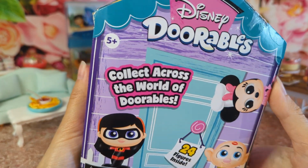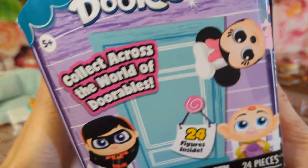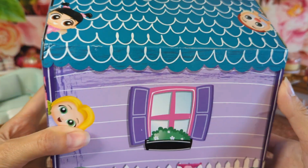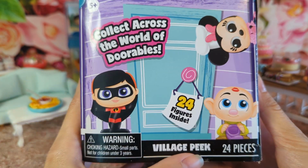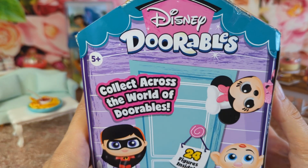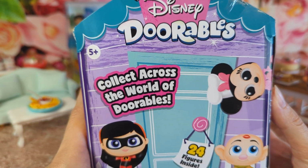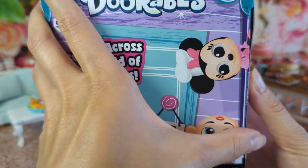Everybody, I am going to take a little break from Miniverse today, and I'm going to do a Doorables unboxing. This has 24 figures inside. I found it on sale on Amazon, so I'll try and link it below. So that's what we're gonna do today.